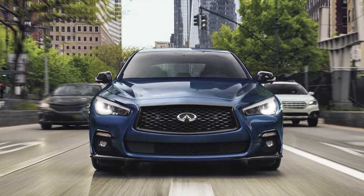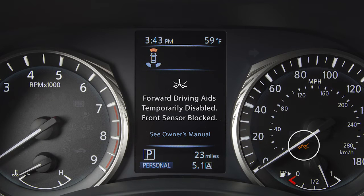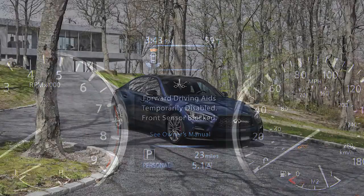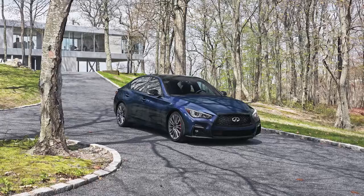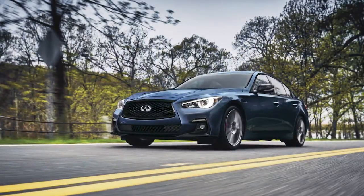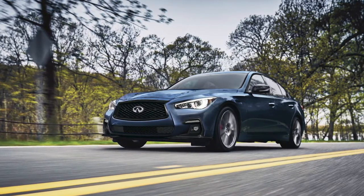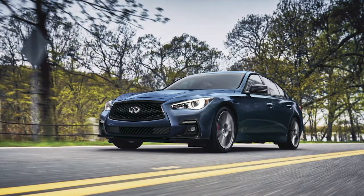To ensure proper function of the system, keep these areas clean and free of obstruction. If any of these areas are blocked, this indicator and/or this warning message may be displayed. The indicator will flash when only the camera is blocked. When safely parked, clear any obstructions to resume normal system operation. If the problem persists after clearing any obstructions, it is recommended you visit an INFINITI retailer for service.